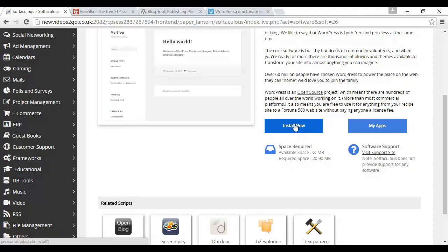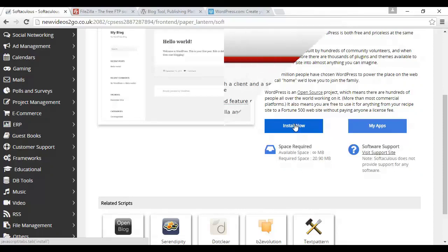And cPanel isn't unique to Bluehost either. A lot of other hosting companies also provide the same features, and it will make it similarly easy for you to set up WordPress with a single click. Failing that, you might need to go through the installation manually, but this is fairly simple too. You'll need an FTP program in order to do that.